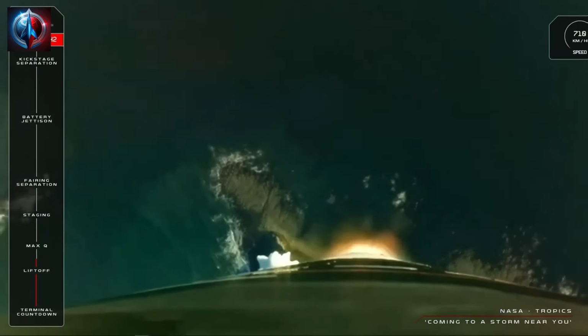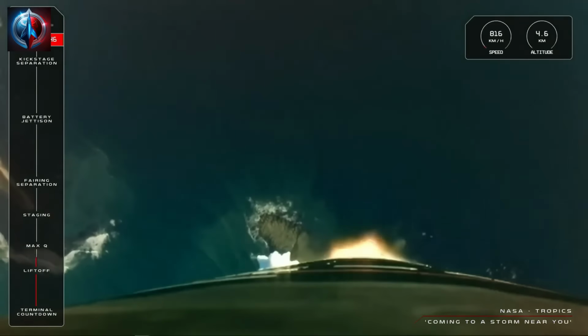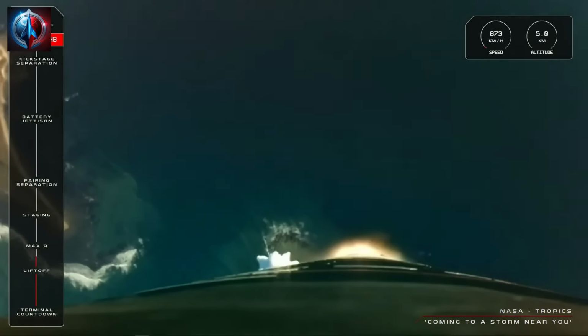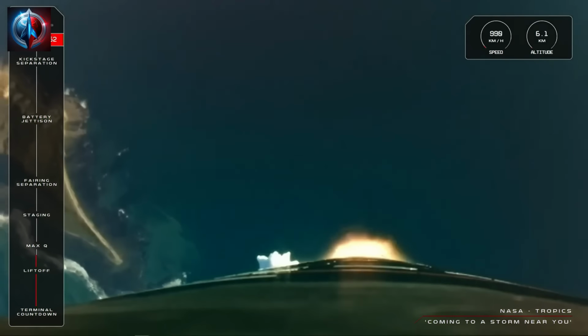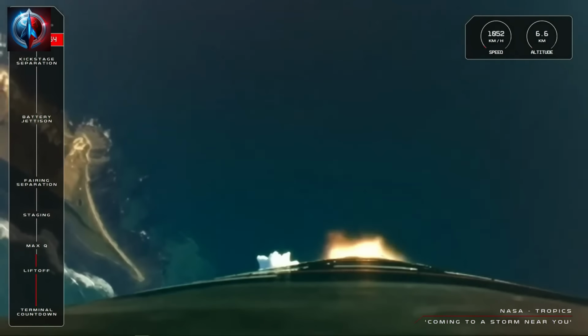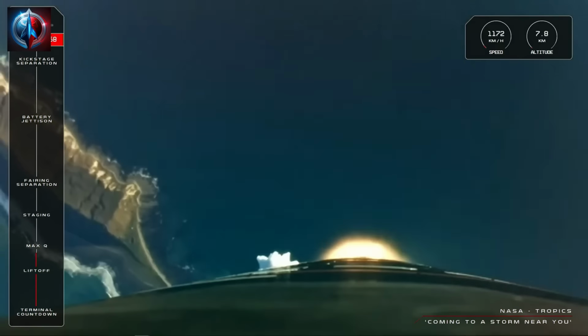HVB discharge nominal. And that is a beautiful liftoff for Electron. The final two Tropics satellites are on their way and coming to a storm near you. With Electron now having cleared the pad, the next milestone is Max-Q. This is the point where the forces on Electron are at their greatest. So we'll listen out for clearance of that key Electron moment from Mission Control soon. Max-Q.